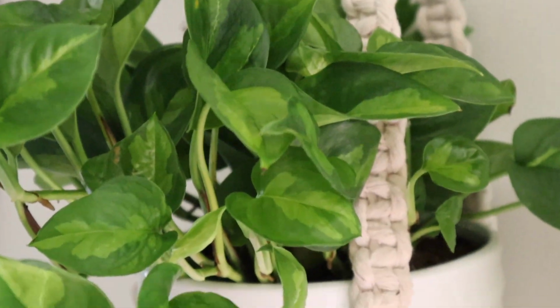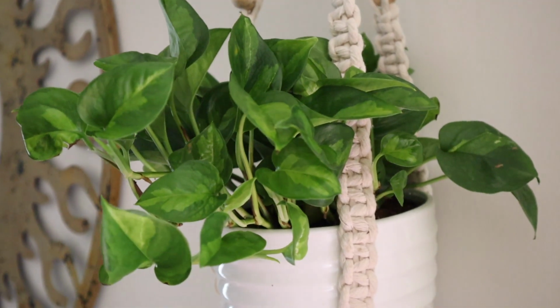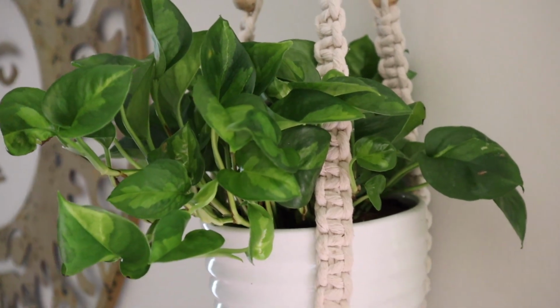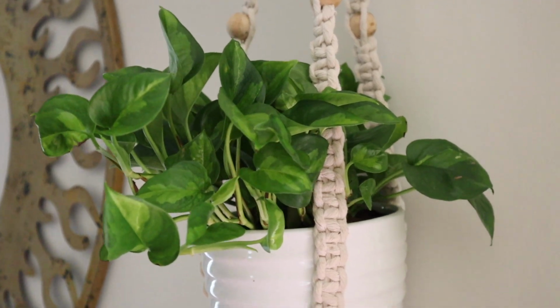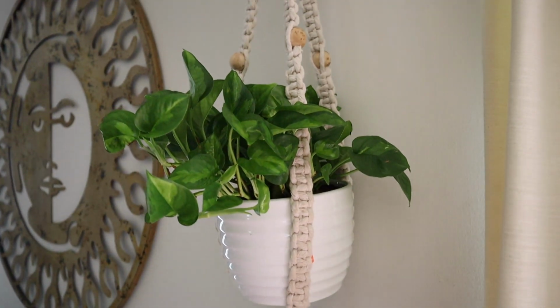So I knew I could potentially take care of it well. And just look at that foliage. It's so pretty, and I can't wait for it to maybe start trailing for me one day, and I will obviously keep you updated on that.